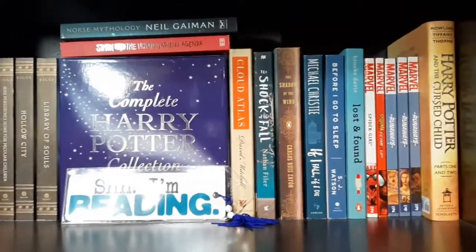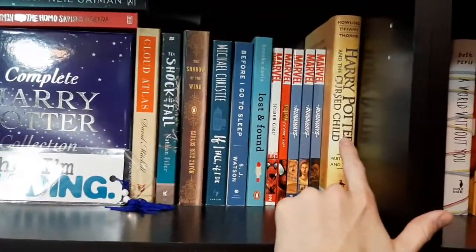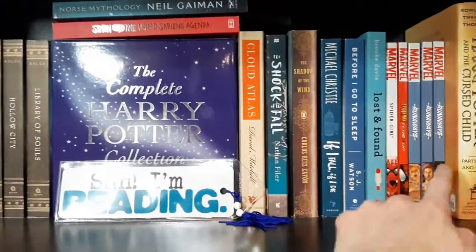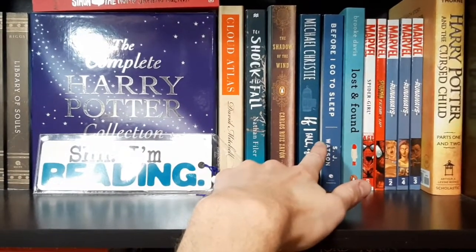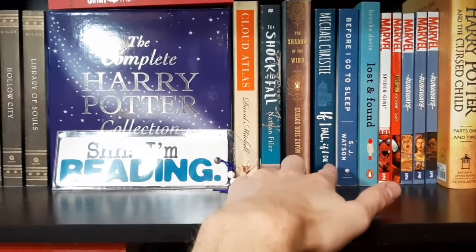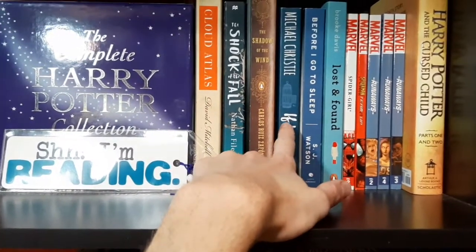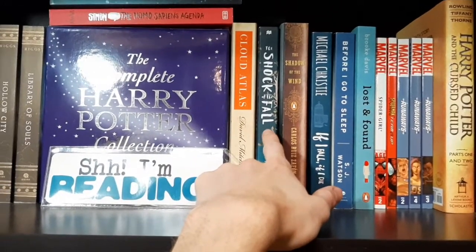And then we have some other random books. So I have the whole Harry Potter collection here, and then The Cursed Child over here, some random Marvel comics, and also some stray standalone books. Before I Go to Sleep is actually very good. If I Fall, If I Die, this book has a lot to do with mental health, and I would suggest that one. The Shock of the Fall is also a very good advocate book for mental health.